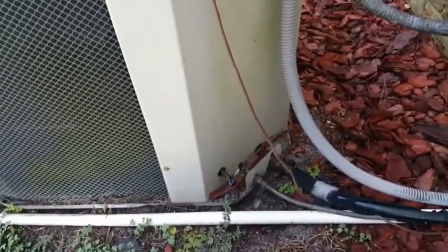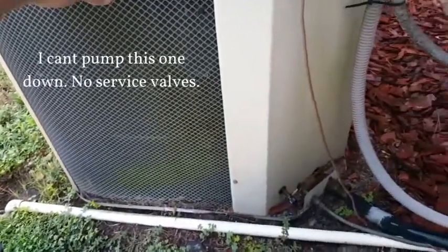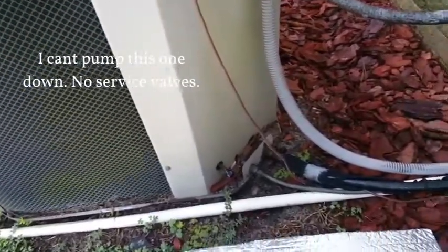Guys, I'm pumping down the old Nordyne here. Medallion series Nordyne, same one that came on my modular home many years ago, 2003. So I'm gonna pump it down.